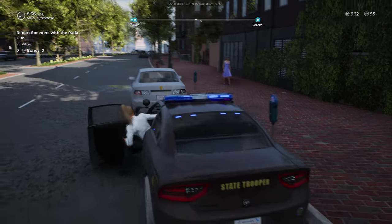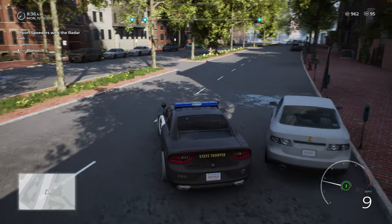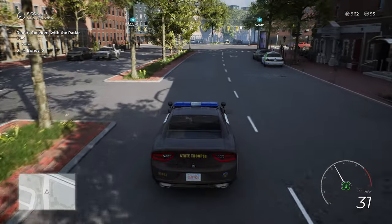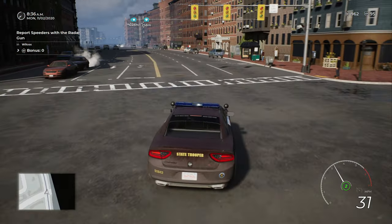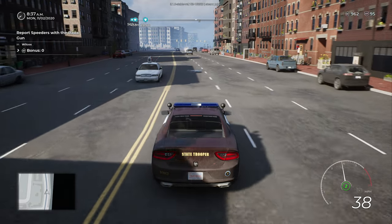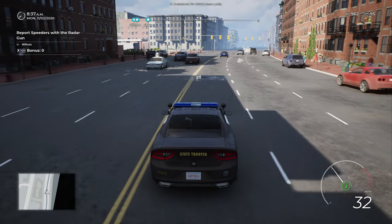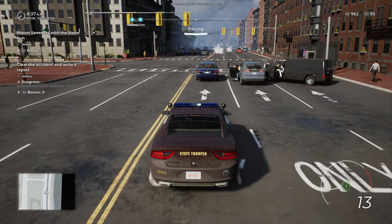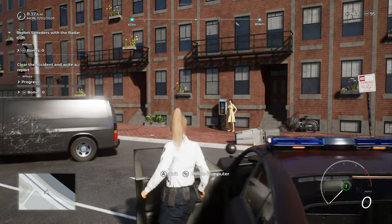119, aggravated assault calls me code 4. And I'm gonna be 10-19. Okay, it looks like we're going to be taking care of this accident. 119, I'm going to be on the scene of an accident.